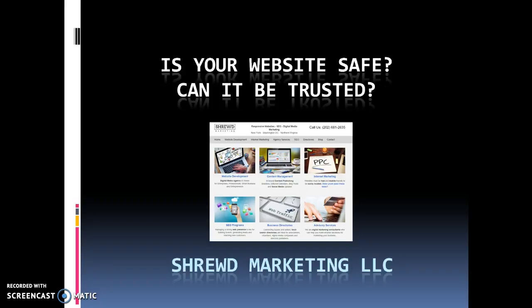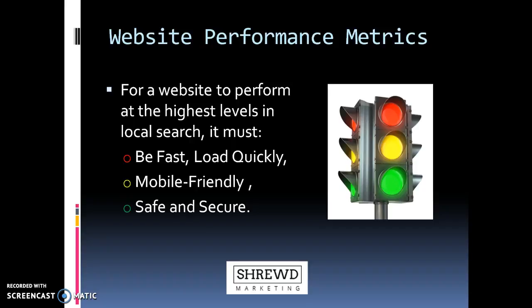Can it be trusted? As I mentioned, there are several website performance metrics, but to perform at the highest levels, the website must be fast and load quickly. It must be mobile friendly. It must be safe and secure.